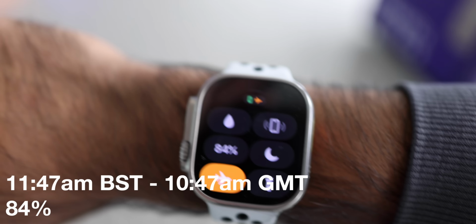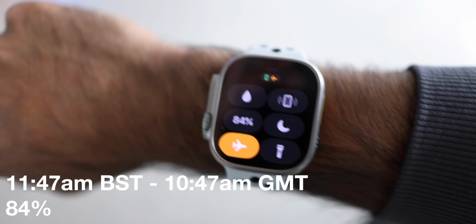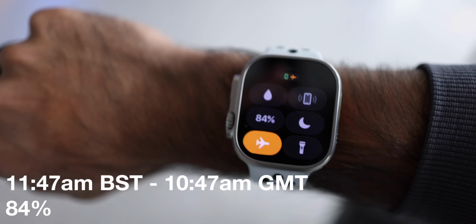We've arrived in London. It is 11:47 BST, which is 10:47 Iceland time. So we lost an hour technically, 84%. We lost about 6% within 3 hours. Now that we have landed, the challenge is, can I use the watch to get directions to our hotel as well as use Apple Pay on the subway? We're gonna find that out.